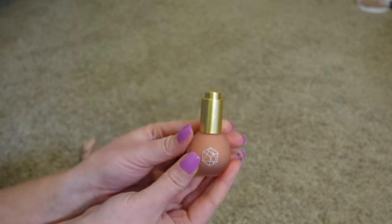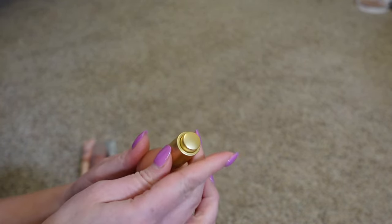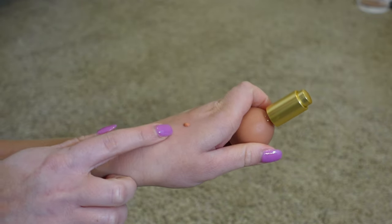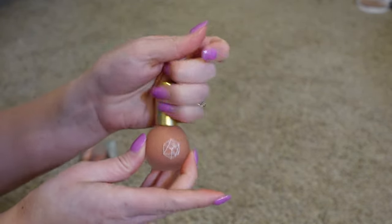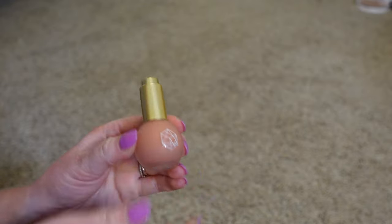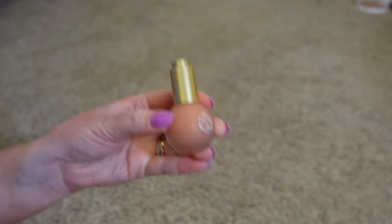So this is the original formula of the M Cosmetics cream blush. It's got the worst packaging in the world. It's so cute, and then it's got this dropper thing that doesn't even drop anything, and if it does, it's like that much. I think they have reformulated this. This one was a slimy, oily mess that picked at my foundation, and I'm curious to see how the new formula is, but I don't know how curious I am, so I don't know if I'm gonna try it. But regardless, I'm decluttering this because this is terrible.